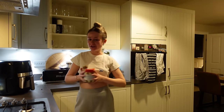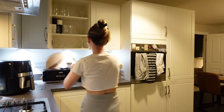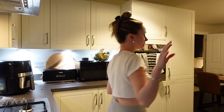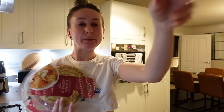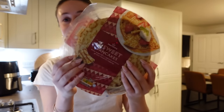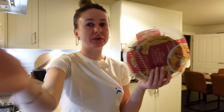We've just finished our dinner, so I'm getting the pancakes ready. This is such a cheat pancake day. I feel like an absolute fraud, but Sam picked up, I said to him, because we usually have American pancakes, I fancy like thin crepes or like English pancakes. So he hunted down Morrison's and found these ready-made crepes, because usually the ready-made ones are like really thick, aren't they?